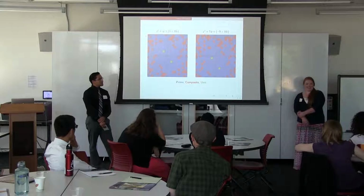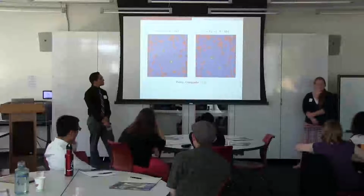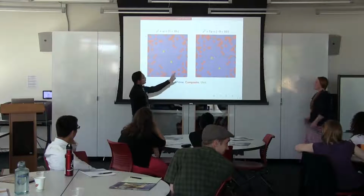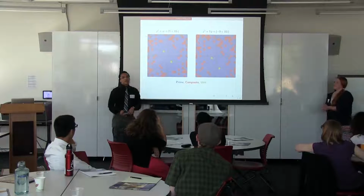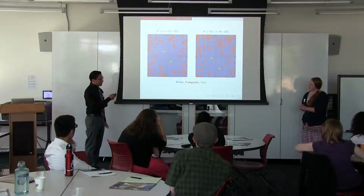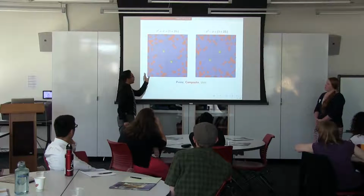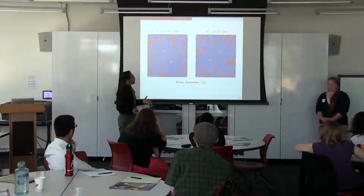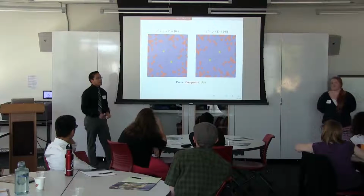Does anybody have any ideas? Shift it down on the right. Correct. This plot on the right is the same as the one on the left, except shifted down by 3 units. All right, so let's go ahead and take a look at another one. And again, remember the blue squares are prime, red composite, green units. Go ahead and take another moment, see if you can find differences between these 2 plots.